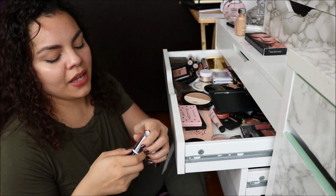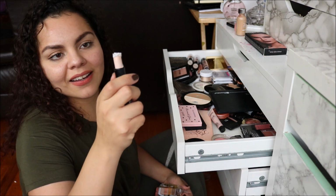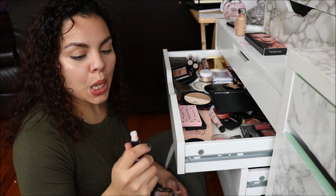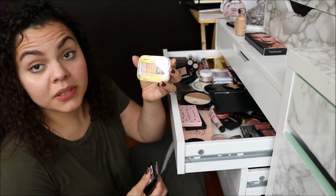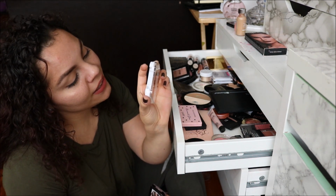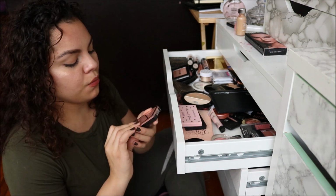This is a highlighter and contour duo, except my daughter smushed a holographic lipstick on there, so we're gonna toss that out. I'm gonna give this away just because I know I won't use it. This is the Pacifica Island Life Natural Mineral Eyeshadows, and I'm just gonna give that away.